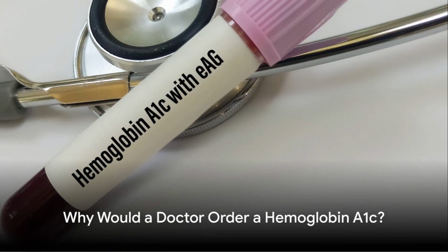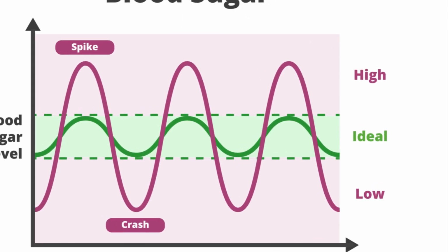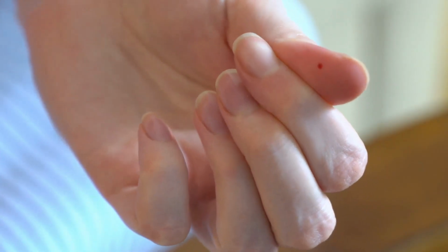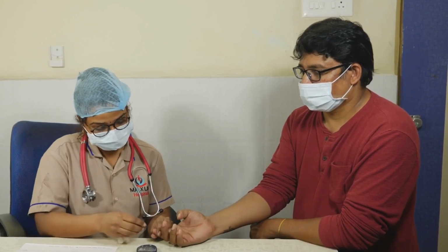You might wonder, why would a doctor order a hemoglobin A1C test? Well, let's dive into that. Hemoglobin A1C test is like a memory bank of your blood glucose levels. It gives a snapshot of your average blood glucose control over the past 2 to 3 months. This is crucial because the hemoglobin A1C can reveal a more complete picture of the body's response to glucose, rather than a single moment in time that a typical blood glucose test might provide.